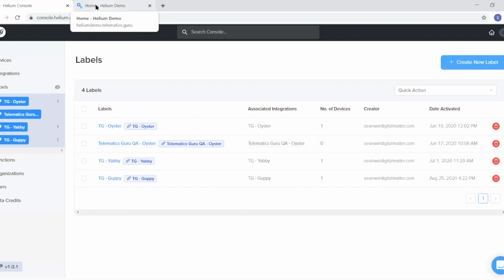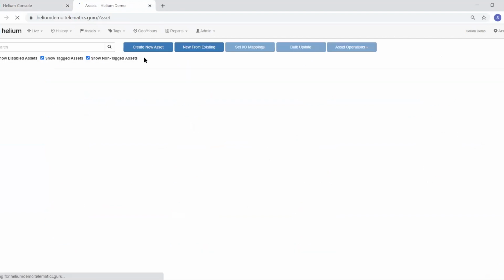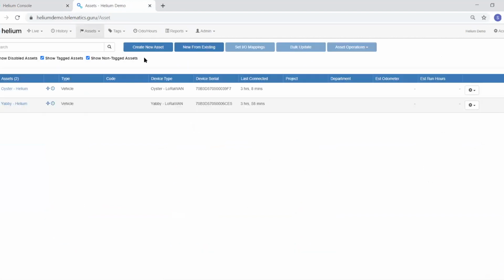Once it's set up on the Helium side, we go onto Telematics Guru and we create the asset. So this is the landing page of Telematics Guru. I mentioned a little bit earlier, it was a white labeled platform. So we've white labeled it, and you can see the Helium logo on the top left corner. And then the URL has been rebranded as well. We've just called it Helium Demo for today, but you could have that branded as yourcompany.telematics.guru with your logo for when you log in, and it could be rebranded with a new URL for when your client logs in as well.